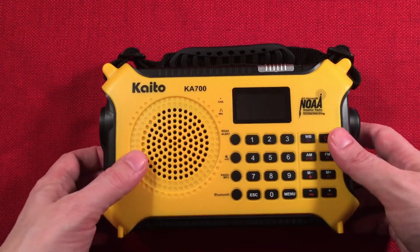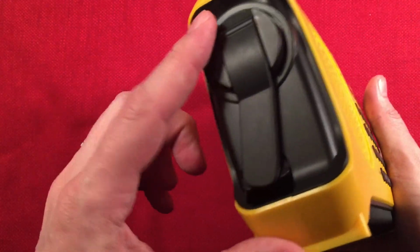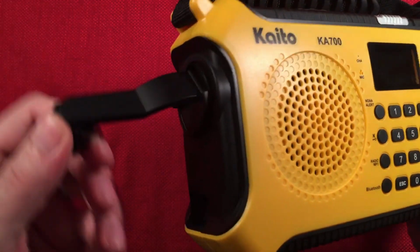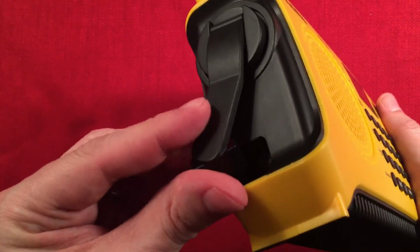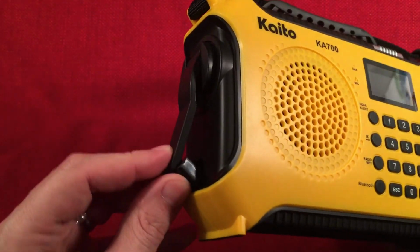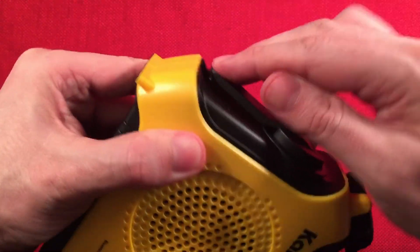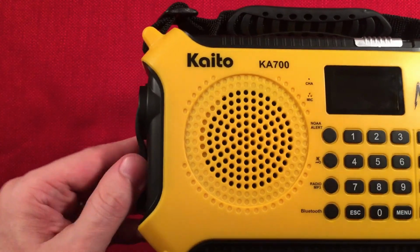All right. So features, there's a lot. So let's start with the left side of the radio. We have the dynamo crank. Very easy to use. Kind of locks in that little spot there. Mine, I had to add a little tape to get it to lock. And I mentioned that in my other video.